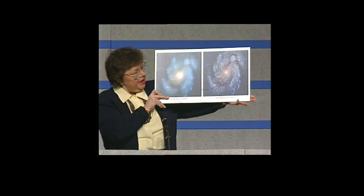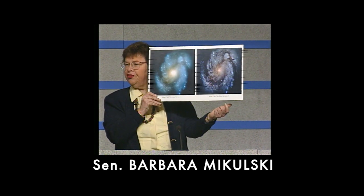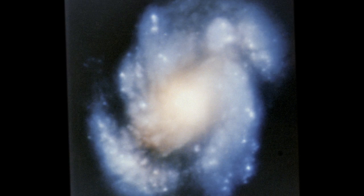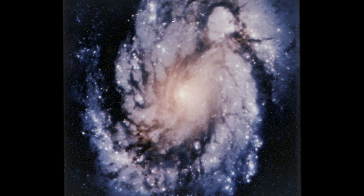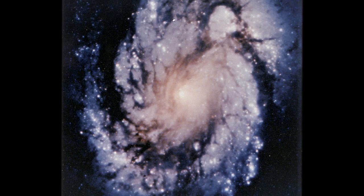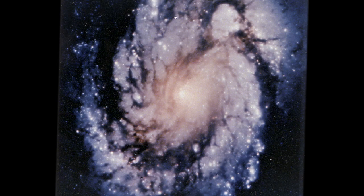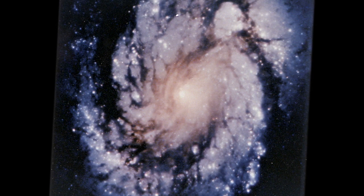Over here is the picture taken after the servicing mission, and this is what the new 1994 Wide Field Planetary Camera picture will show us. The pictures are remarkable. The science that will come from the pictures is of historical significance. Just from seeing that one picture, you knew that this was going to be a revolutionary telescope.